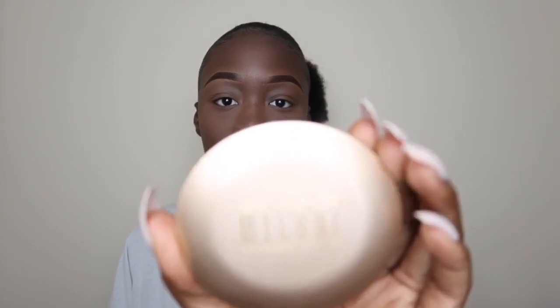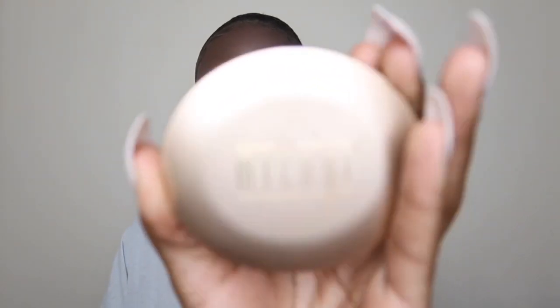Now what I like to do is go in with a face powder. I'm going in with the Milani face powder in the shade Earth Glow.